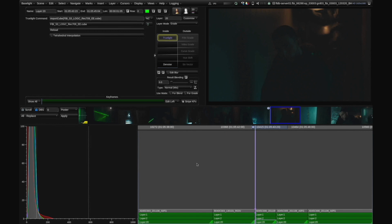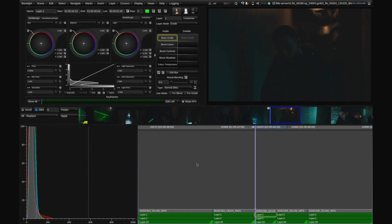So in my stack, I've got 3 layers. Layer 20 is my show LUT, so that is always going to be the last thing in line. And then in my layer 1, I've got my Base Grade tool and my Boost tools. I used Boost Shadows way more than the other two tools, which are also great. But I especially love Base Grade and Boost Shadows for dark scenes like this because it helps me basically add more contrast into the scene without manipulating it too much or introducing too much noise.